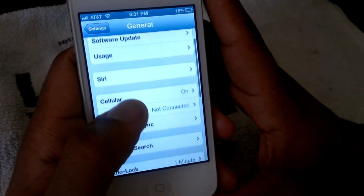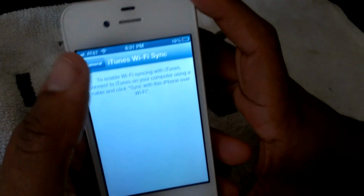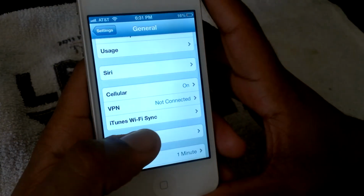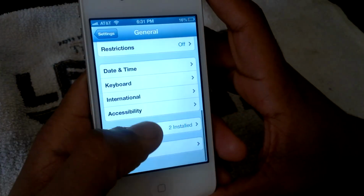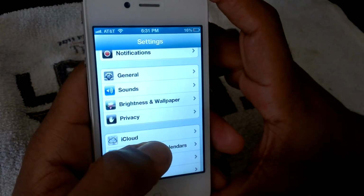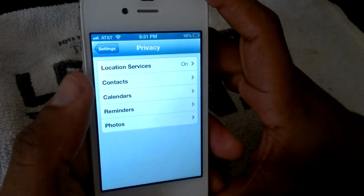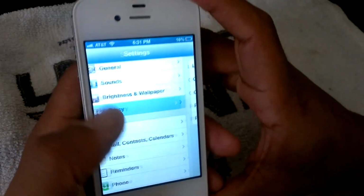Now you can use Wi-Fi. Use Wi-Fi, like syncing. You can set that up also. The same thing. Everything is basically the same, but they just made a few configurations like wallpaper and stuff like that. You know, private. You could just change things on here. What circles you want to be local.